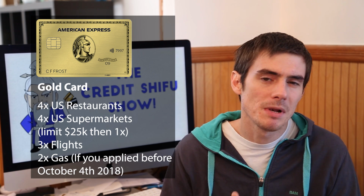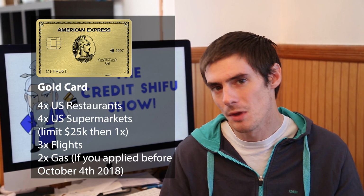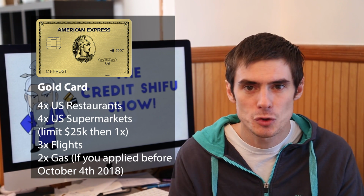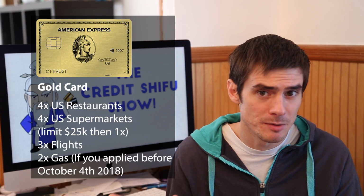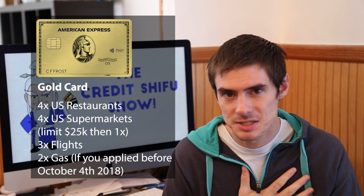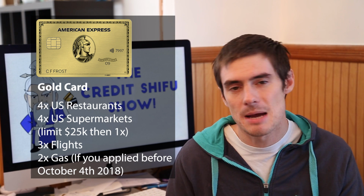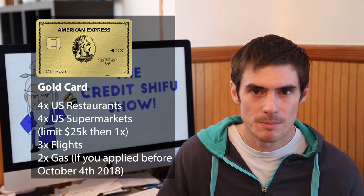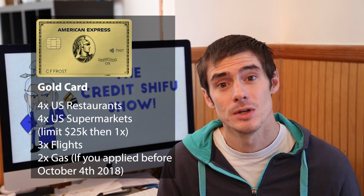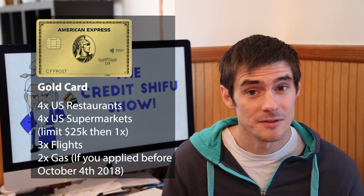And then for people who applied for the Premier Rewards Gold before the launch of the new Gold on October 4th, you will be grandfathered into a 2x category on gas. That's what the Premier Rewards Gold used to have. The new Gold card doesn't have that, so for new applicants like myself, we don't get that, but the people who were members from before, when that benefit existed, will still have it, and this is called grandfathering. You are grandfathered into it.